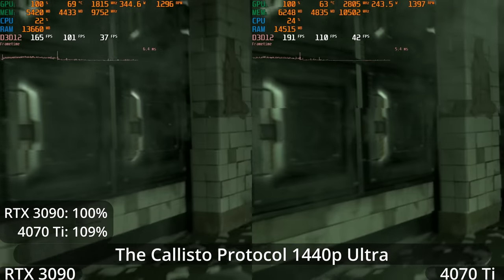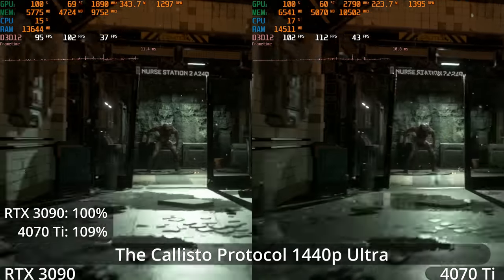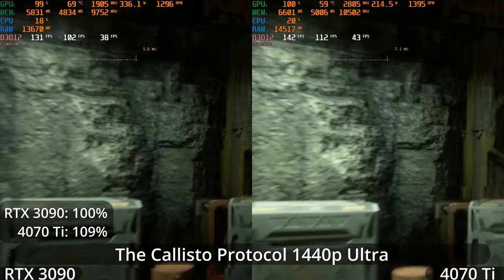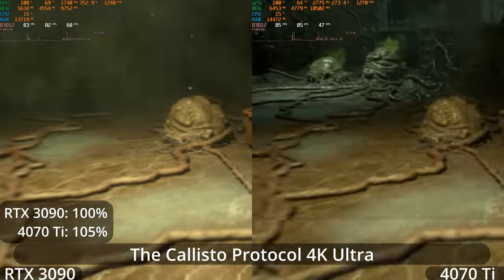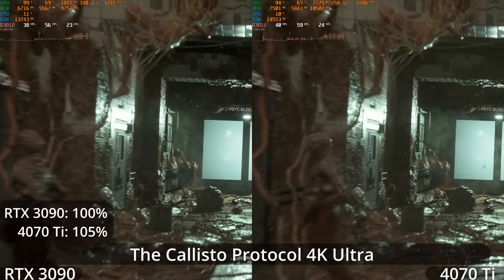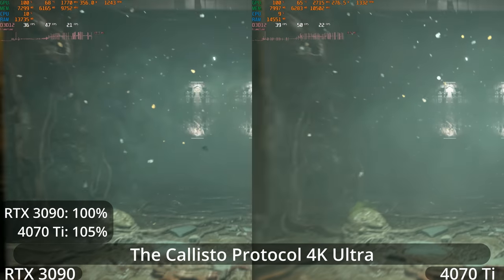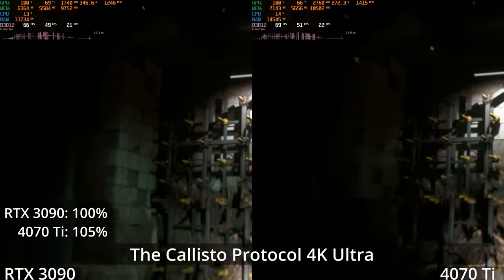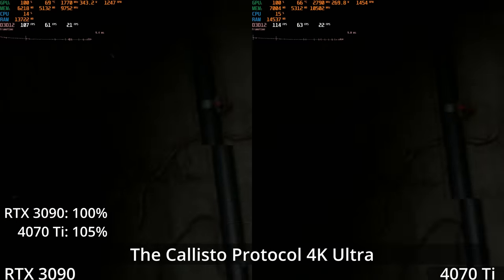But overall, the 4070 Ti is 9% faster than the 3090 here at 1440p. So that's a bit more than what we saw in Unreal Engine 5 or in A Plague Tale: Requiem. So I thought that's at least interesting to note. And both of them are delivering good overall results at 1440p. If we jump up to 4K Ultra, the 4070 Ti is still delivering better performance at 105%, so a 5% lead over the 3090. But it's still falling back compared to the 1440p result, I guess is what I should say, since it had a 9% lead at 1440p.